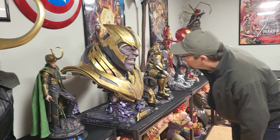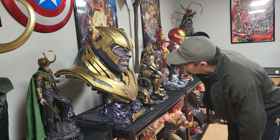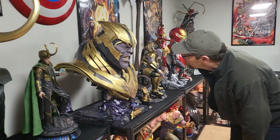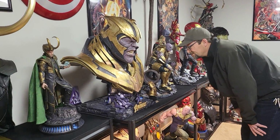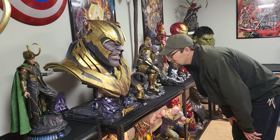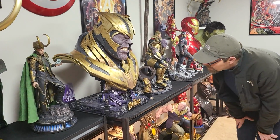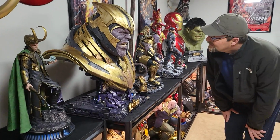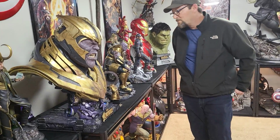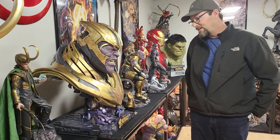That thing is huge. For me personally, that's my favorite Queen bust. I still like it more than Wonder Woman. I think that base is an absolute masterpiece, and I love the armor. Does it light up? It does. I don't have it plugged in. The lights are very weak, and they don't really add much to it. If they were super bright and actually did something, then sure, I'd turn it on. That's an amazing bust. Yeah, I love it.